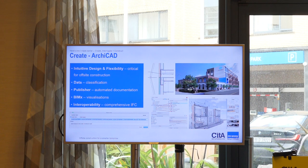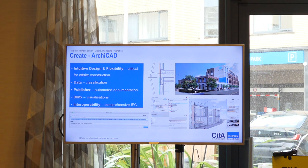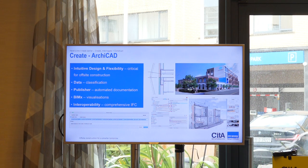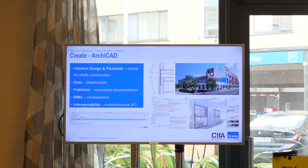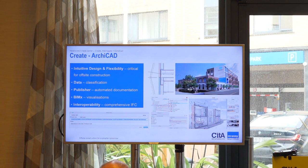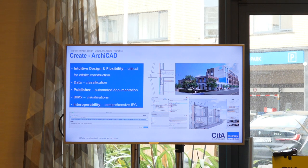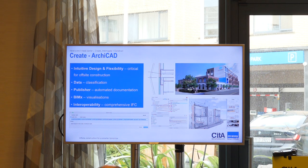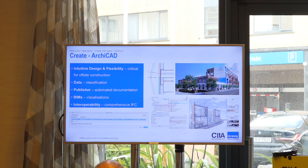Why do we use ArchiCAD? We've tested a number of different authoring softwares, and working in practice and for another contractor, I've used different systems. But working in off-site construction, it is critical that the software we use is flexible and adaptable to our needs, because while it's just a different construction method, there are subtle differences in the way we design and build our modules, and ArchiCAD allows us that flexibility. As well as that, if we are tweaking the system and using slabs to create different objects within ArchiCAD, it allows us to reclassify that object and data as required, and that allows us to intelligently schedule out, whereas other software would not let you do that.